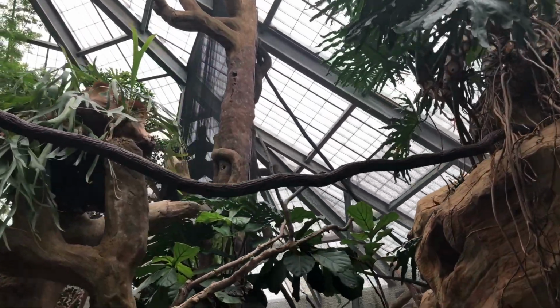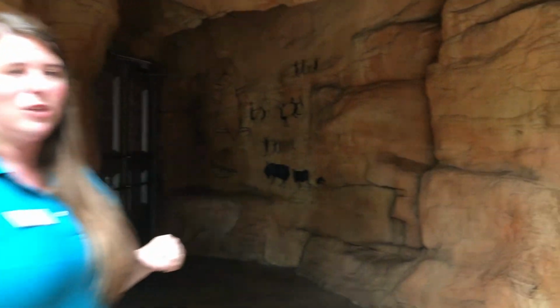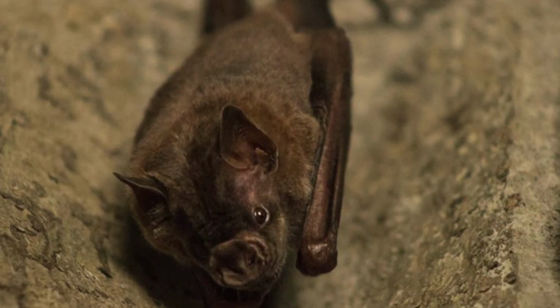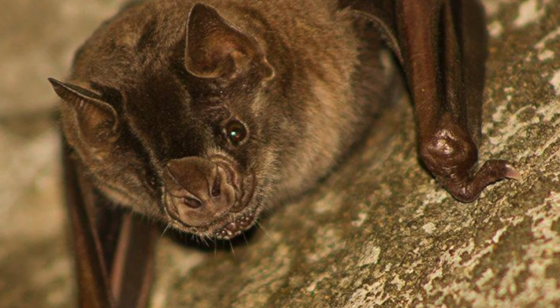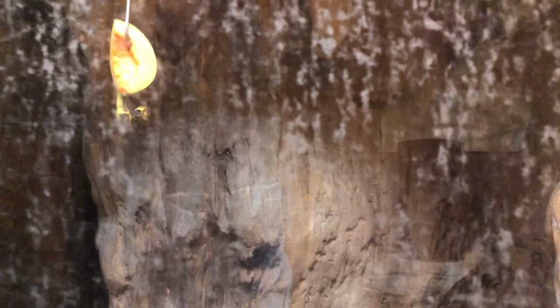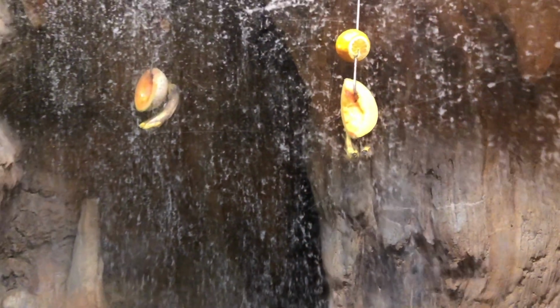Up here we have our inside exhibit with our bats. So bats are very important pollinators and seed dispersers. We have a couple of different species of fruit bats here at the Tulsa Zoo, and they love their fruit, as you can see. They like to roost in little hidden spots, but if you've ever come to the Tulsa Zoo, you probably know that there's some in there that are female, and there's some that live out here in the building that are male. And they're all kind of sleeping right now.